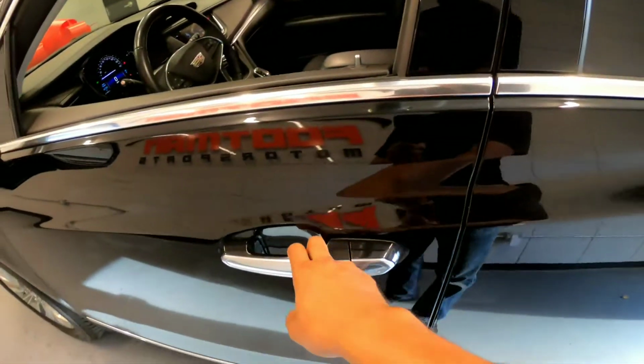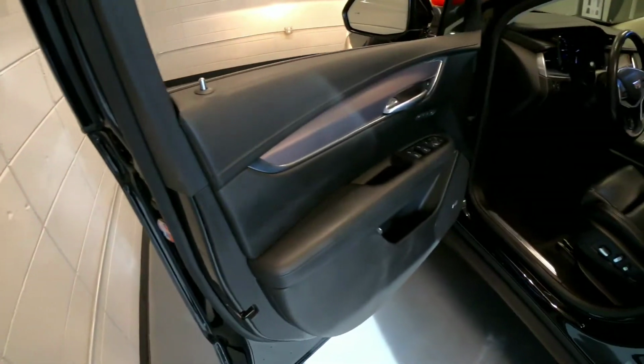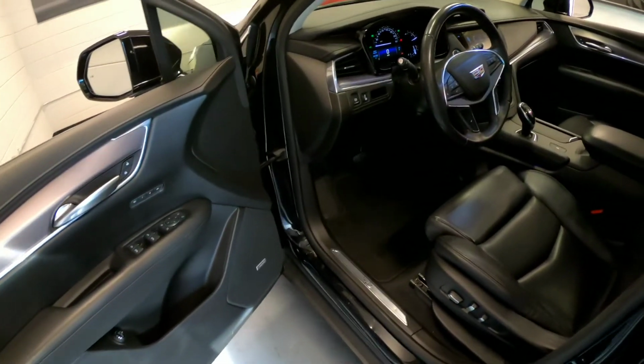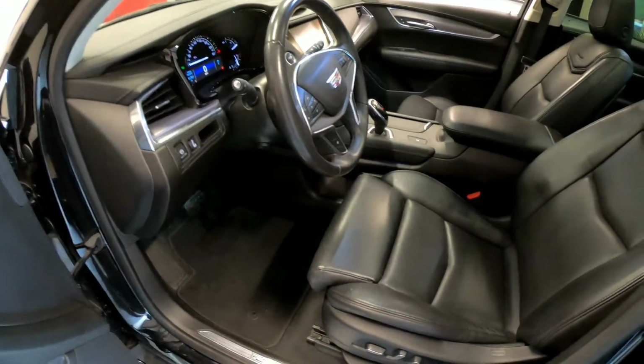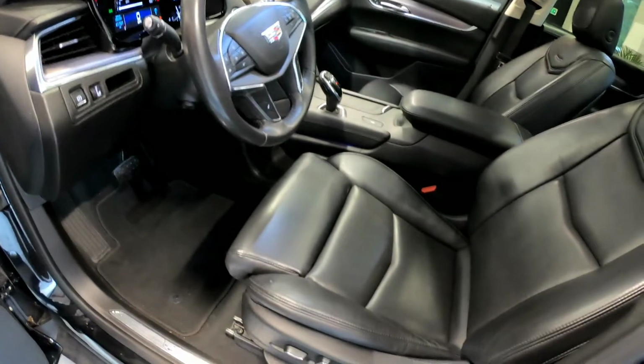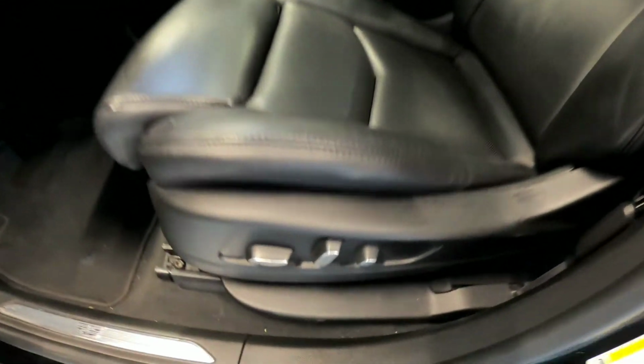So let's hop into this interior. As y'all know in my videos, I'm gonna give y'all my perspective and put that together with your perspective, and it'll be an easy car buying experience. All right, so let's hop into this interior real quick. First things first, that black leather, you gotta love it.